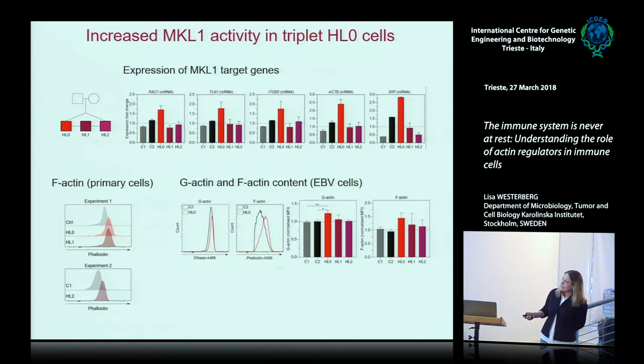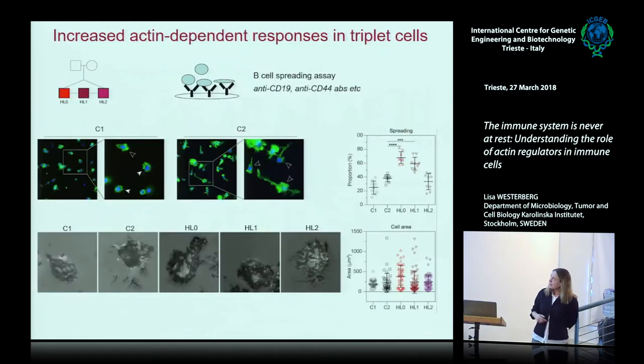And we looked at the F-actin in the primary cells, and it is increased in all patients, actually, compared to the controls. We also looked at the G-actin to F-actin ratio, and we found a significant, although not that impressive, increase in G-actin in the HL0 triplet. We then wanted to study cytoskeletal responses to see if this aberrant expression of MKL1 would have any consequences.